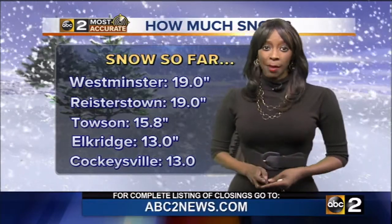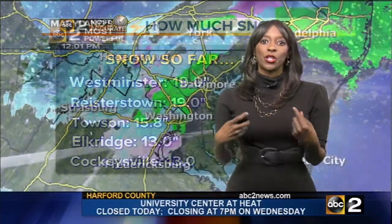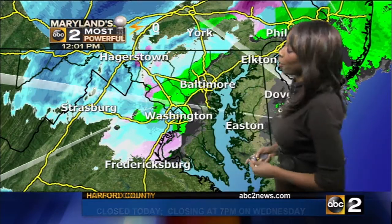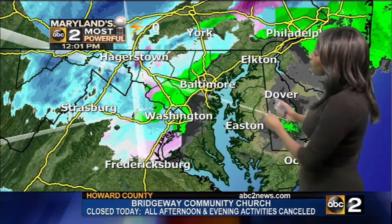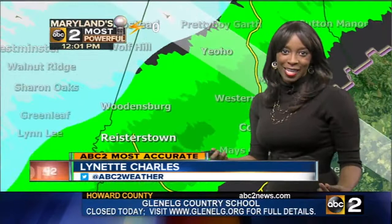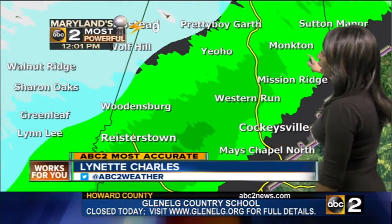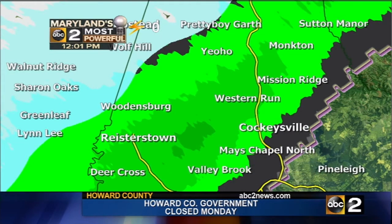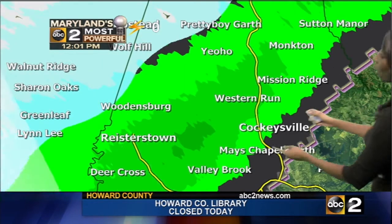As we go towards the evening time frame, we do have the possibility of more snow working its way in here. So this is what it looks like on Maryland's most powerful radar right now. As we look back off towards the west, that's where we're dealing with more of the weather. And we do have a mixture of things going on. We can see it in Mission Ridge, in Western Run, and also around Pretty Boy Garth this morning, Woodensburg, Reisterstown, and even around Deer Cross.